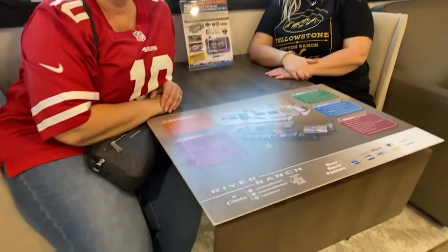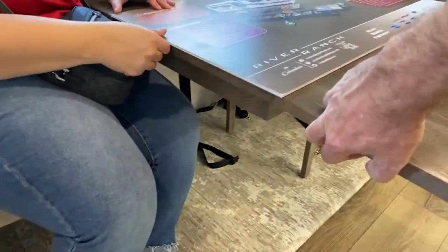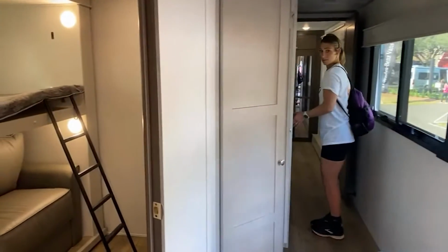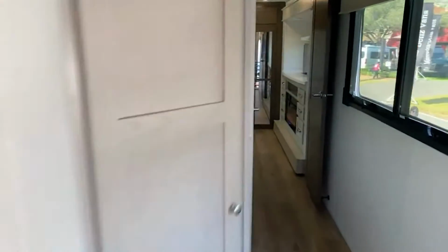All right, you see the ladies just sitting at the dinette. No, you're fine. This folds out, and there's 2 more chairs, and you can seat 4. Nice little light above there. And so the only thing that we missed was the bathroom. The restroom, yes. So I think she's done in there. So hopefully she flushed.